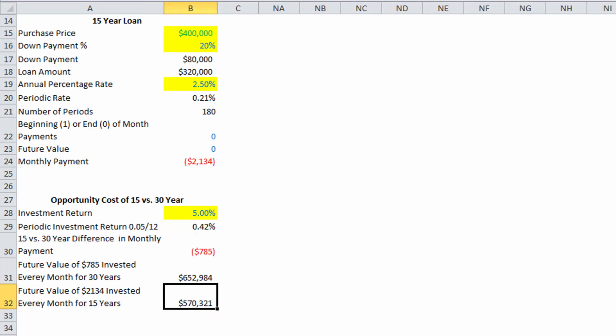So now, again, you hit enter, and you can see that at the end of 30 years, if you choose the 15-year loan option and invest the loan amount during the last 15 years, in other words, once the house is paid off, you'll end up with only $570,321. So you're actually better off taking the 30-year loan at a slightly higher interest rate because by investing the difference, you'll actually end up with more money at the end of 30 years.